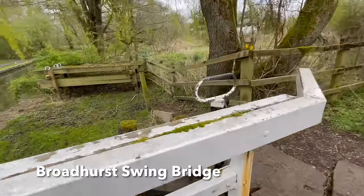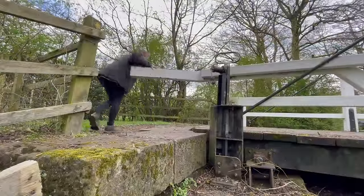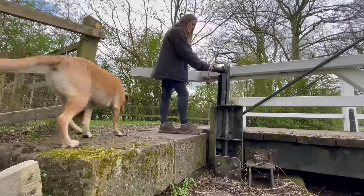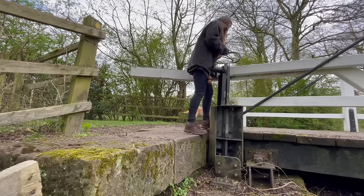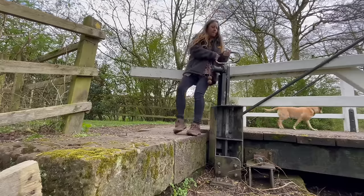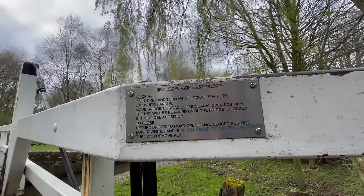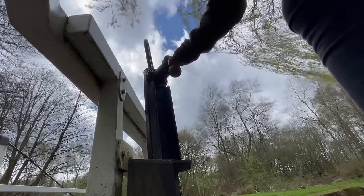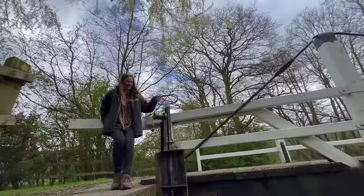This bridge is the very last example of a Macclesfield Canal swivel bridge. There were 12 of these before, all of which have been removed. But because this was the last one left, when it fell into disrepair, it was decided that it should be restored. Quarter, half, three quarters. Lift the white pan. Remove the bridge. Insert key and turn anti-clockwise. Oh, I was doing it clockwise. Right, let's try again. Yeah! Yes! I've done it!